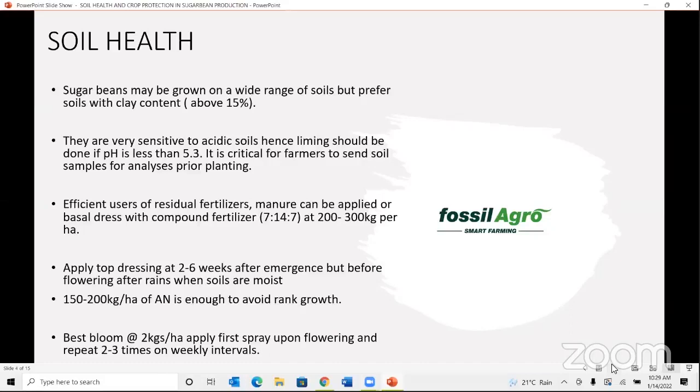Farmers should note that they should not over-apply their ammonium nitrate to the soil, as this can cause a rank growth. When we talk about rank growth of the crop, we are talking about overgrowing of the leaves, too much vegetative growth, which would then direct all the food nutrients towards the vegetative growth, when we want our growth to be focused on pod development, where our yields are then going to be coming from.